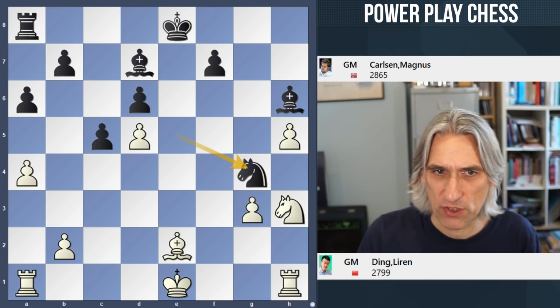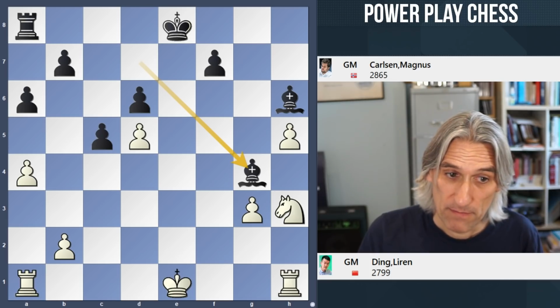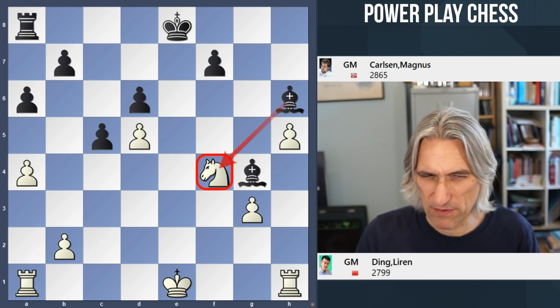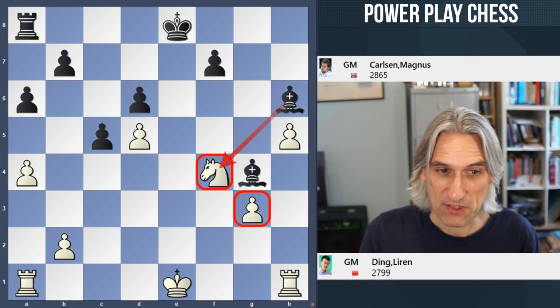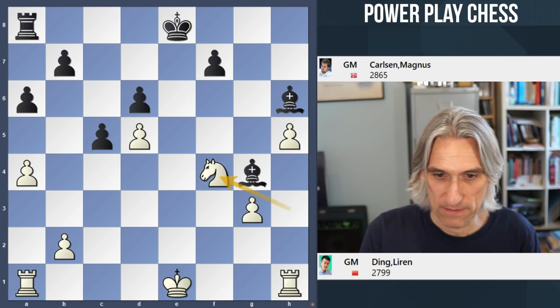And Ding played a very practical move here. He simply exchanged off the knight and then put his knight on f4, which sort of blocks out the bishop on h6. Now the knight isn't really going anywhere, but at least it's secure. He doesn't have to worry about it. And now the task is to try and get his rooks into the game, or at least get his kingside pawns rolling.